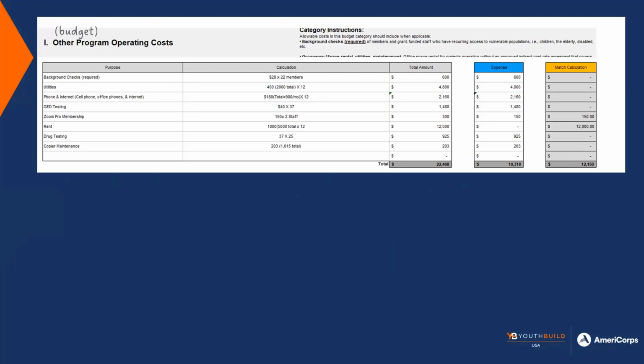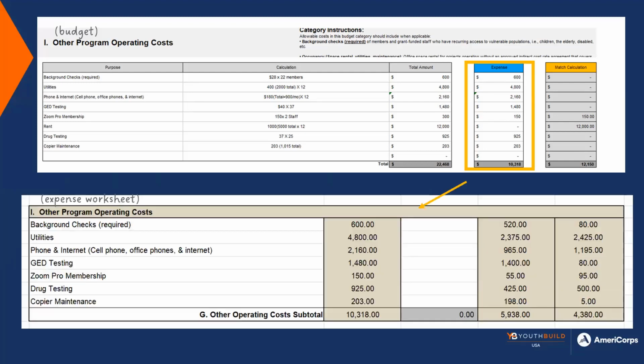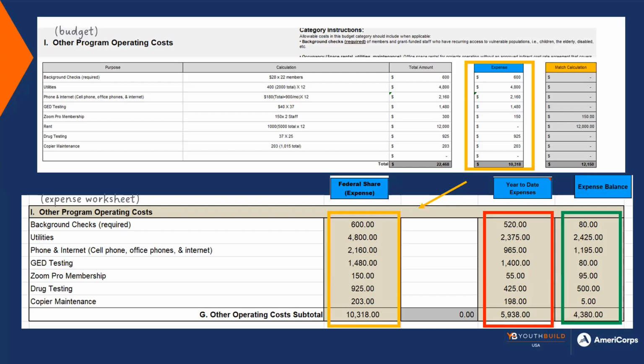Here is the subcategory Other Program Operating Costs, and in the orange rectangle we see the totals for AmeriCorps spending for each item and subcategory. And below we see those same totals in the expense workbook in the orange rectangle. In the red rectangle, we see what the program has spent so far, or year-to-date expenses. And in the green rectangle, we see the expense balance, or what the program has left to spend for these items in the subcategory. If there is a cost that you don't see in the budget, or you think you might need assistance with changing the program's budget, ask your FM.